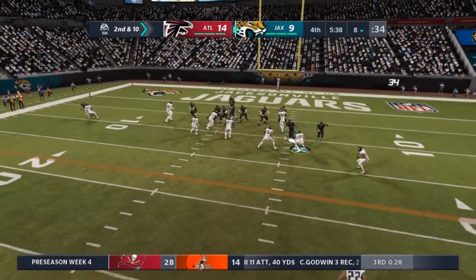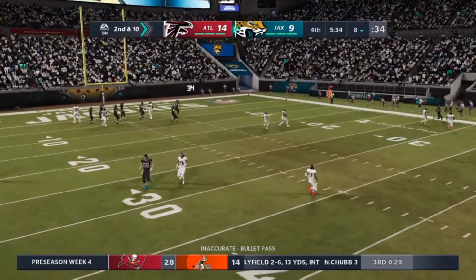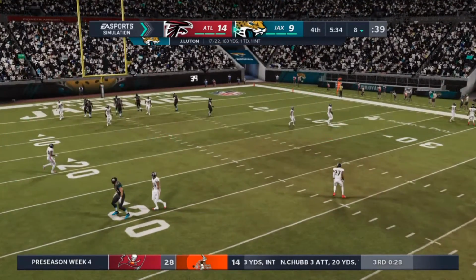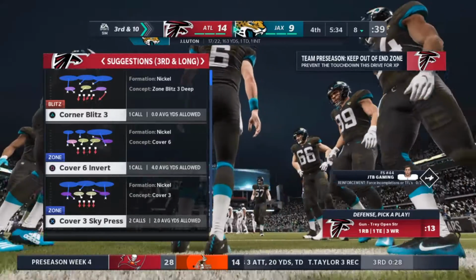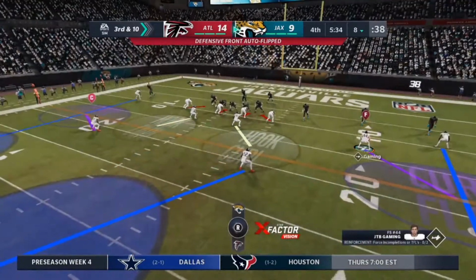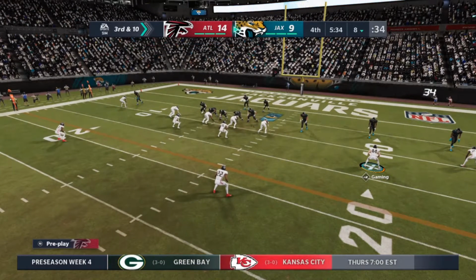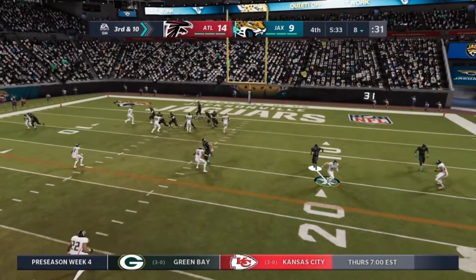So after the incompletion on 1st, now 2nd and 10. And his throw here's incomplete. Chris Conley, the intended receiver. But now it's 3rd down. They have to like what they've done defensively here at the outset of this drive. They forced a couple of incomplete passes, bring up a 3rd and 10. Don't be surprised to bring a little pressure on this snap.